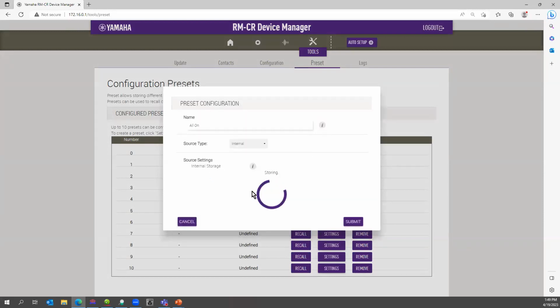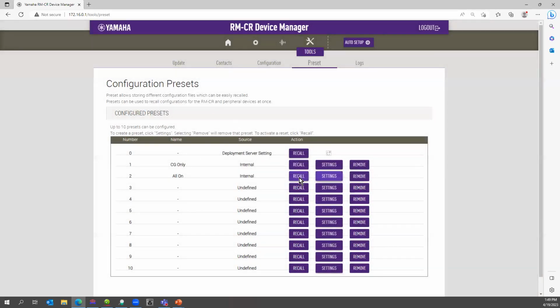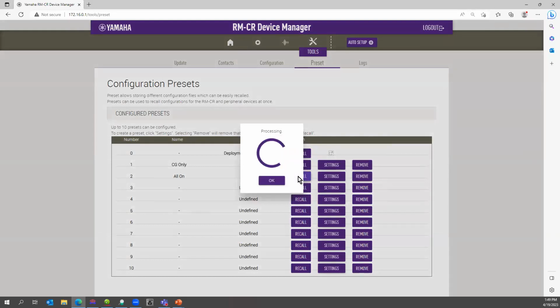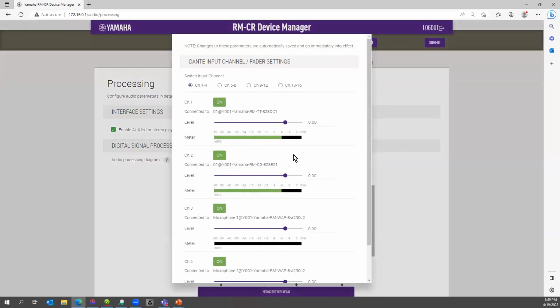And it doesn't get much easier than this, folks. One of my integrators said, "Tim, you saved me 15 grand in control." I love it. So hit submit. Now I'm going to recall that if I want, and it's going to unmute that TT mic. Done. Let's double check that. Click OK. Come up here. And now we've got all mics on.